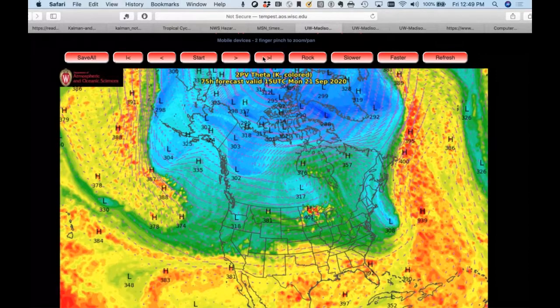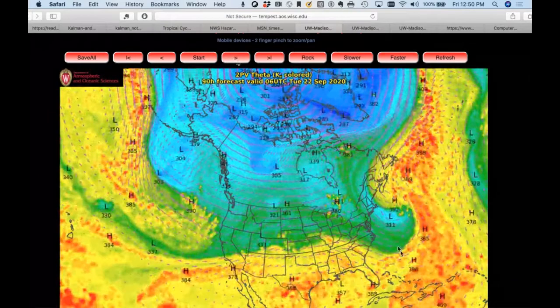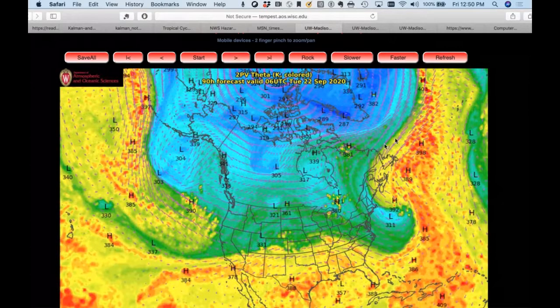And just watch carefully what happens. We saw those tracks in some of the GFS and the ECMWF forecast kind of bending back toward the west, or the tropical cyclone. You can see how this upper trough that moved off the east coast begins to kind of undercut the latitude of the hurricane. We'll see this in a forecast map.